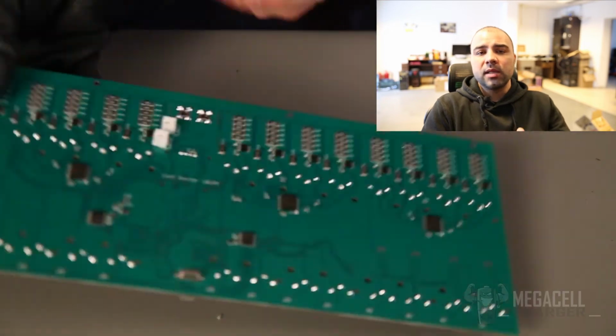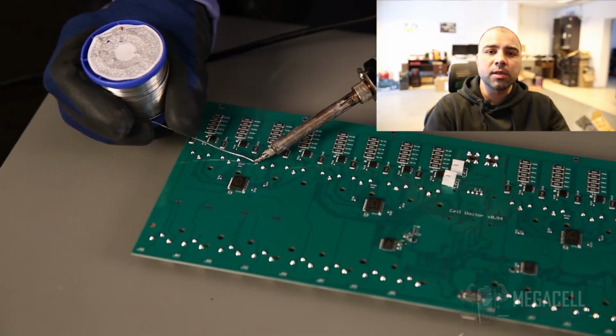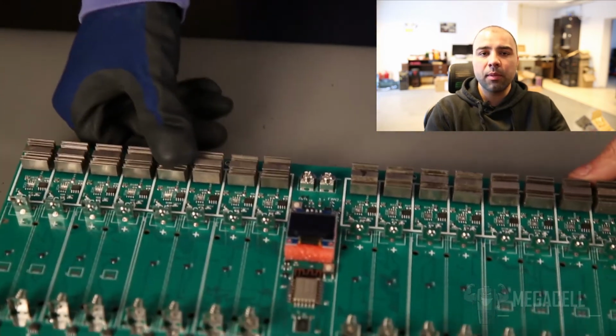Alright, so that's about the update on the batch tree. We're still experiencing a delay. We want to get this solved as soon as possible, but at the same time we want to make sure that we don't mess anything up in the process.